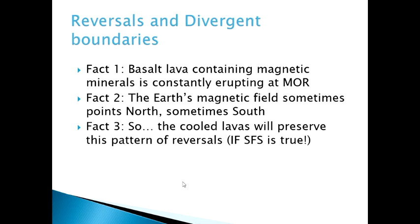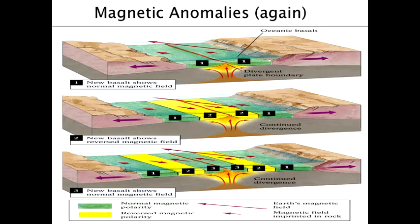Summarizing it, we have these three basic facts. If lava is constantly erupting at those mid-ocean ridges, and that lava has magnetic minerals, and if the Earth's magnetic field sometimes points north, sometimes points south, the result is going to be that the cooled lavas are going to preserve this pattern of reversals if seafloor spreading is true. They do, and so we have verified that hypothesis.